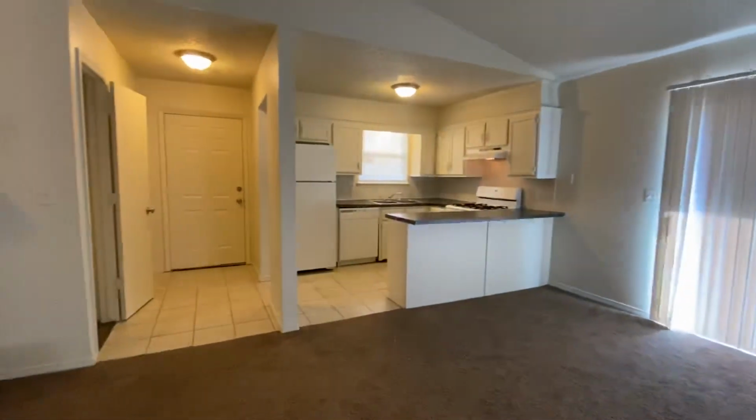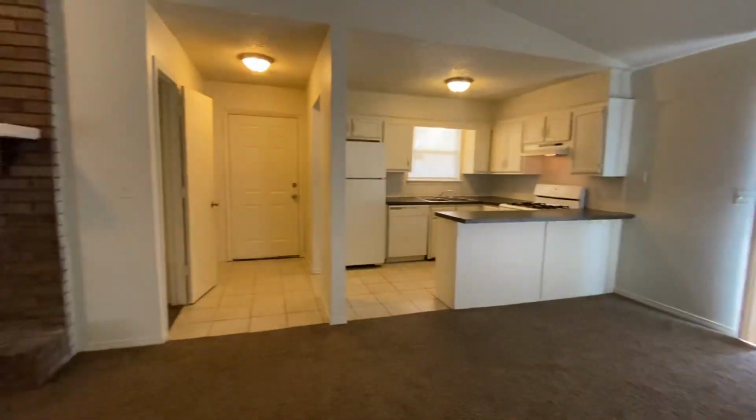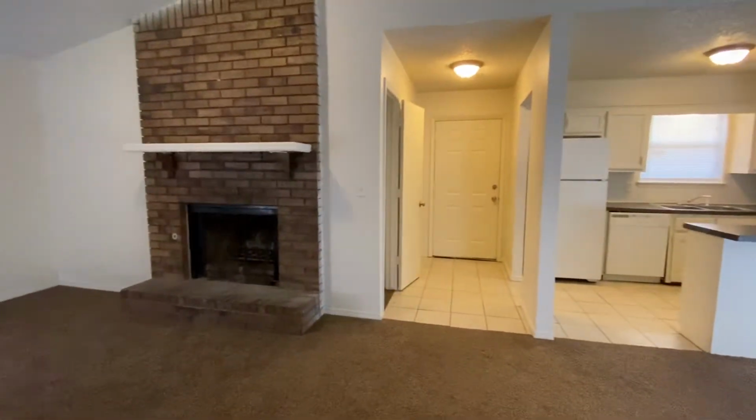And one more look at the kitchen. There's the front door ahead. And fireplace.